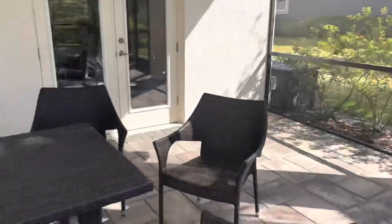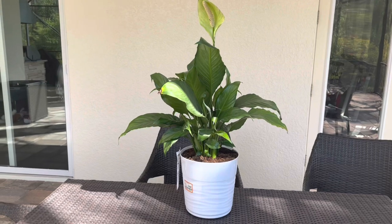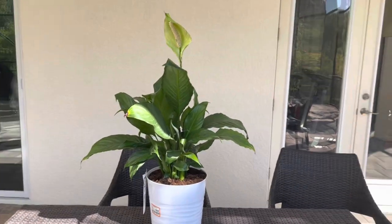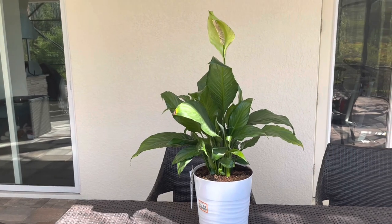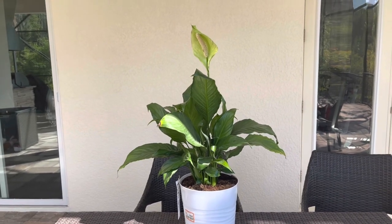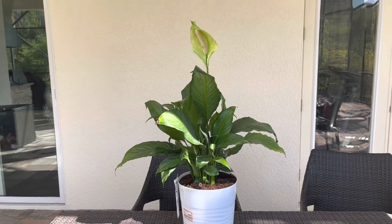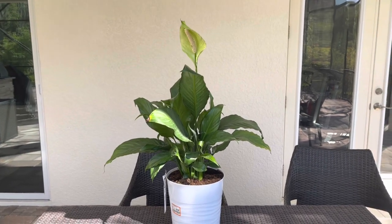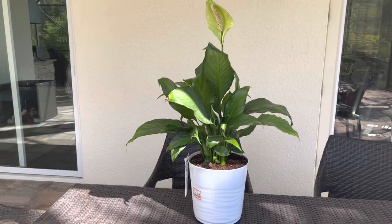I don't know if I should leave it sitting. Yeah, I think I'm gonna leave it sitting out here for a couple hours. I'm gonna go take a shower and stuff. And then before I leave the house, I'll probably bring it inside somewhere. But yeah, that's it. I'm excited, guys. If y'all have any tips on how to take care of these, let me know.